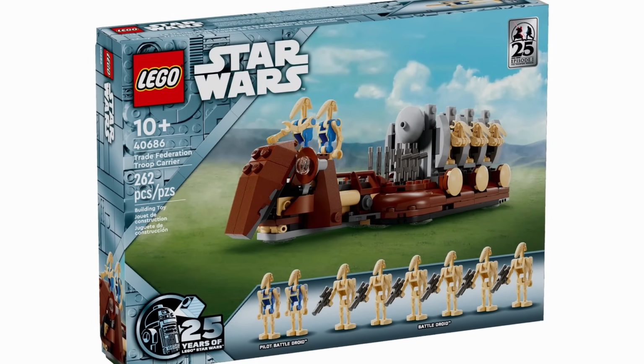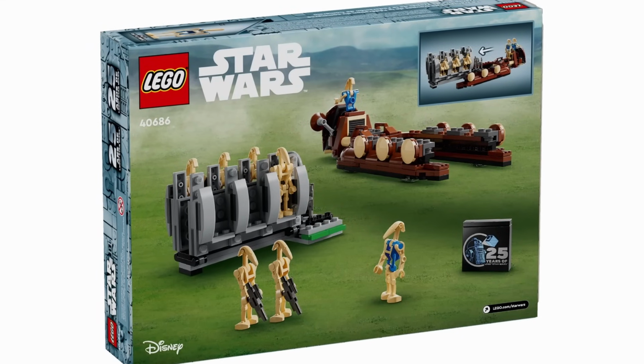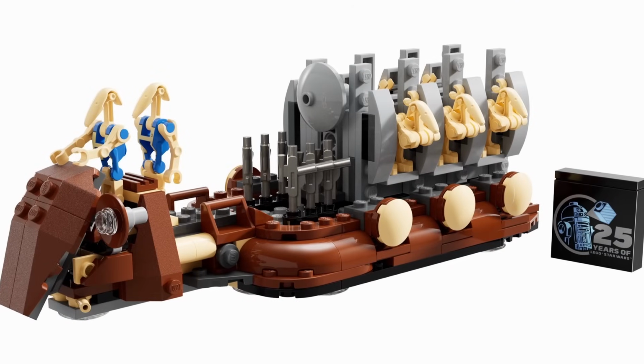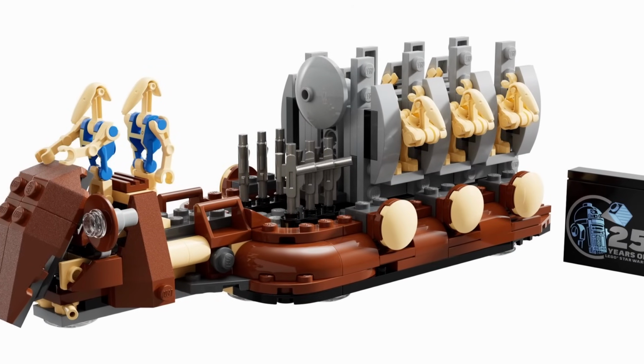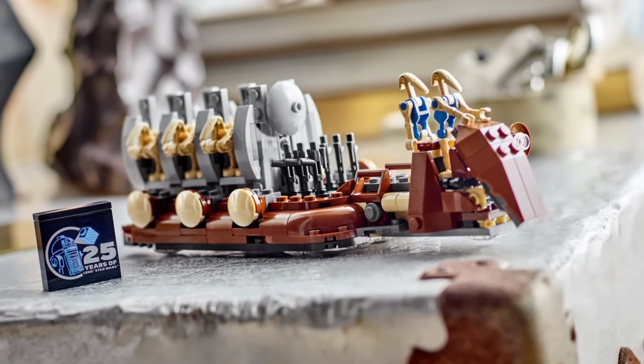It's locked behind a price wall, and I said this in my review, I just don't agree that a set with a demand like this should be locked behind a $160 price wall. I think it should have been something more niche, like maybe the Duel of Fates or the Pod Race diorama would have worked a lot better, but instead, after us wanting a new Trade Federation set for so long, they finally give it to us.